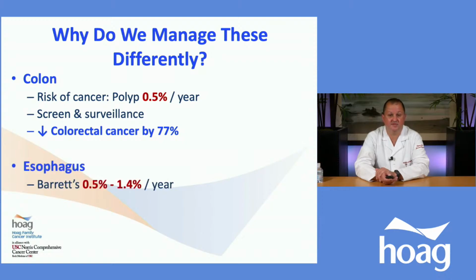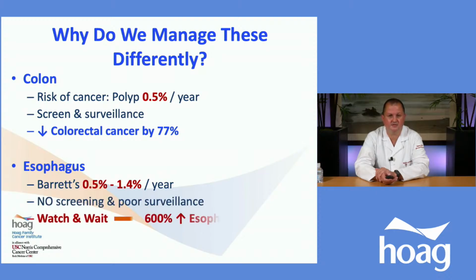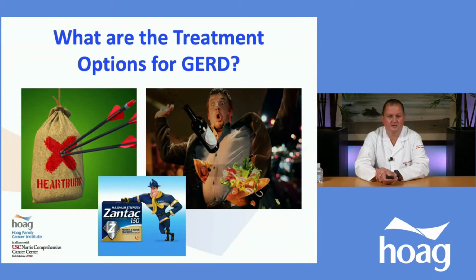In the esophagus, we have a very similar lesion in Barrett's esophagus. We have no screening and very poor surveillance. And with our watch and wait mentality, the rate of esophageal cancer has significantly increased over the past several decades. So that ends the depressing part of my talk. So let's focus more now on what are the treatment options for reflux disease.